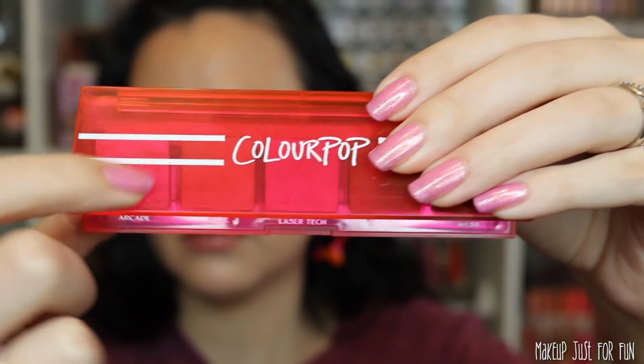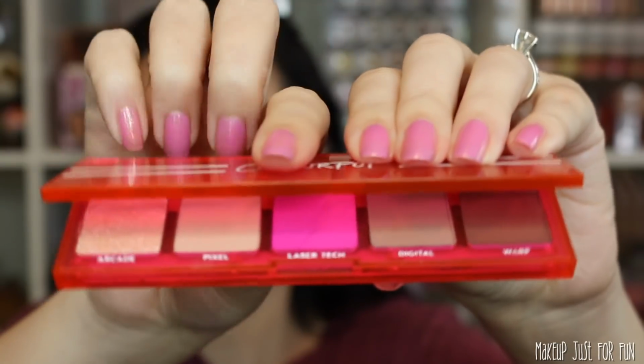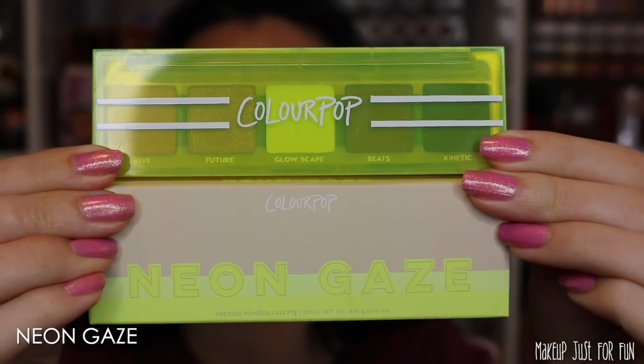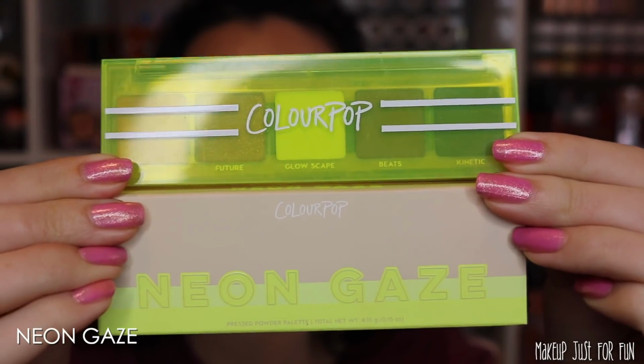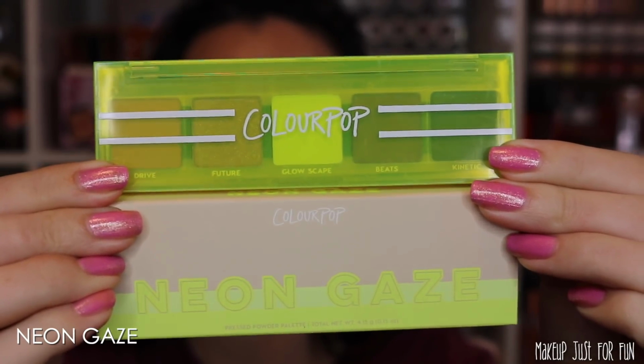Now let's take a close-up look at the 3 eyeshadow palettes. These are similar packaging wise to the other 5-pan palettes. They snap closed. They're not magnetic and they don't have a locking clasp closure, they just have that snap closure hinge. So I just wanted to point out that these are the exact same packaging.